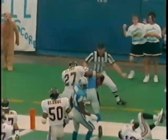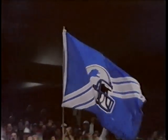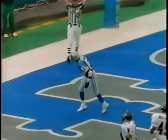Hands on their feet in the end zone. But Scott Mitchell had the most to prove, that he was the kind of quarterback who could shake off a sluggish first half and bring the Lions from behind to win. Fires, caught, touchdown, Anthony Carter.